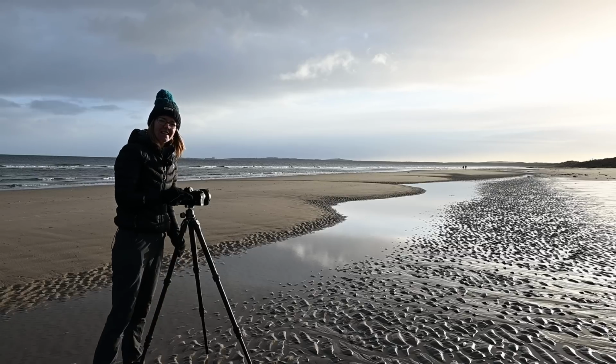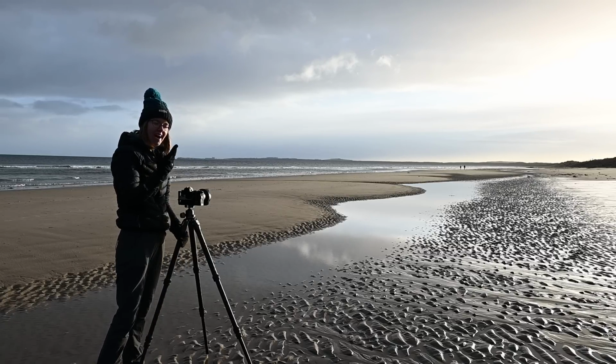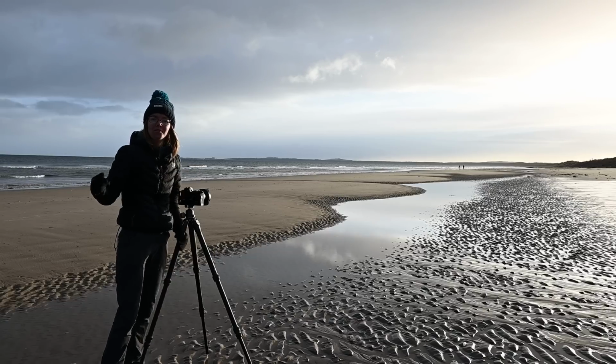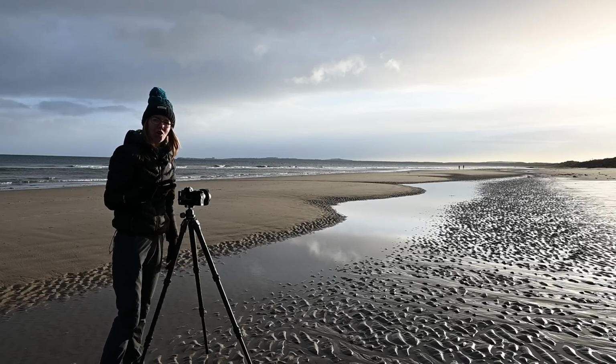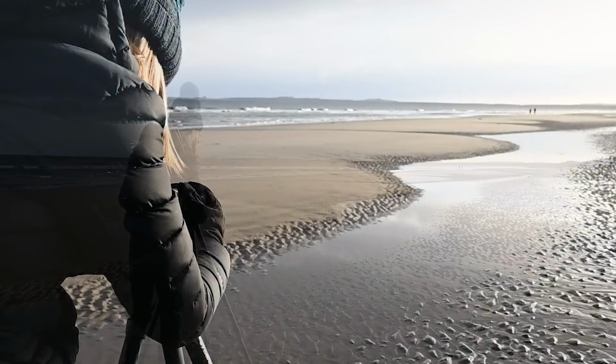So I've actually already taken this shot because I was aware that the light was getting much harsher and brighter, and I really like it. And I actually think there's a really good teaching opportunity in this image here that I want to share with you. So I'm going to show you now the shot that I took, and then I'll come back and speak to you again in a minute.